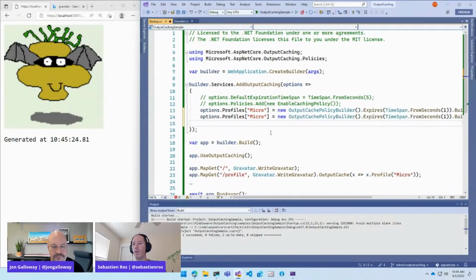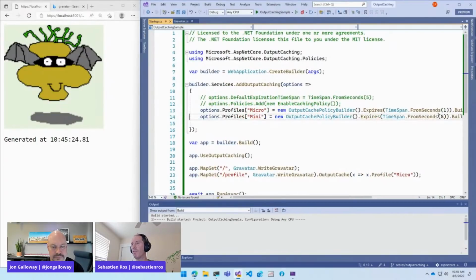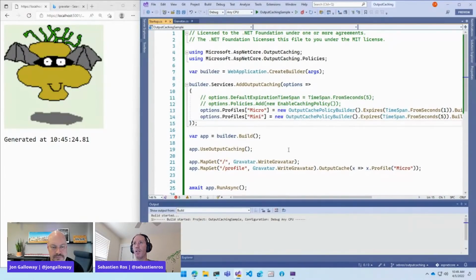And if you want to do another one like minute, this is why you will do different profiles, because you might want different parts of the site with different expiration time or different verbs, methods that are accepted, and so on. So up to you then to use min.